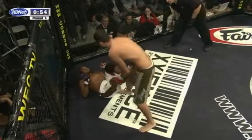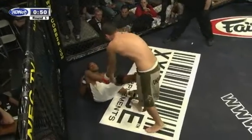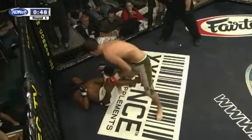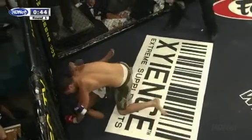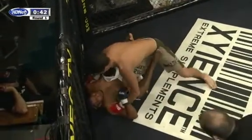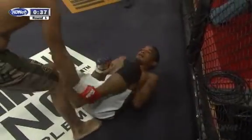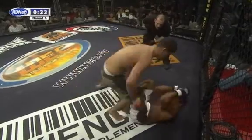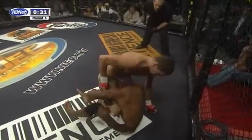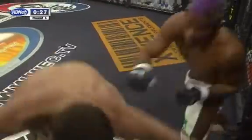I'll tell you, Diaz is no slouch on the ground either. It'll be interesting here to see whether Josh Rosenthal will stand him up. Diaz not really doing anything here to commit to ground attack. He's coming right back up to his feet, looking to score. But not to commit to ground warfare. 30 seconds. Franca now with a chance.